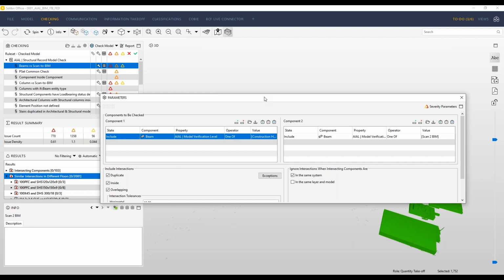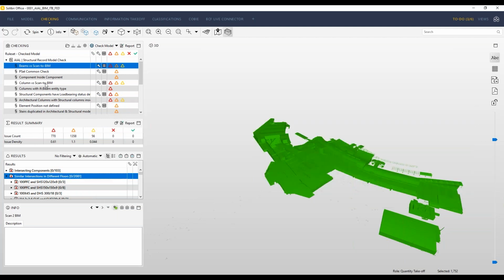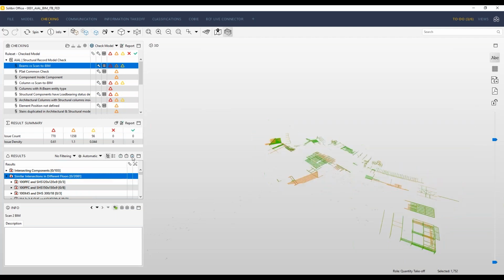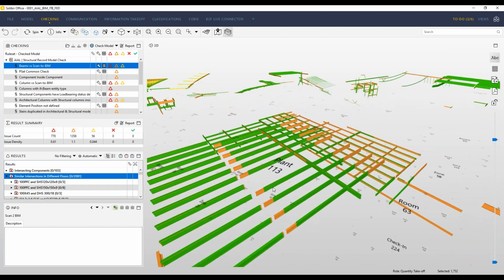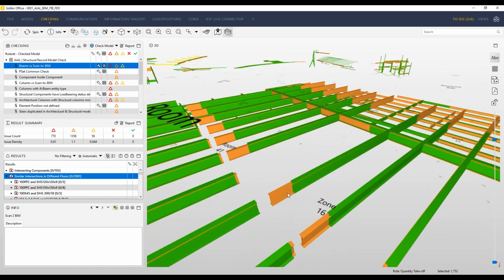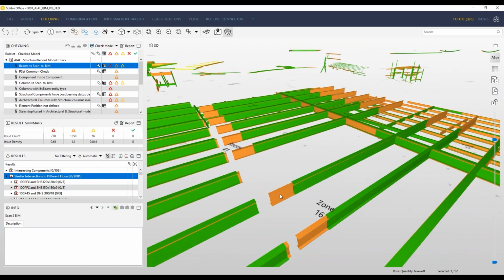Solibri enables us to quickly compare. Find me all the beams which have been classified as scan to BIM versus everything else. This rule here will then quickly identify all these locations where we now have duplicate elements. The green is from the scan to BIM model and the orange is from the design model.